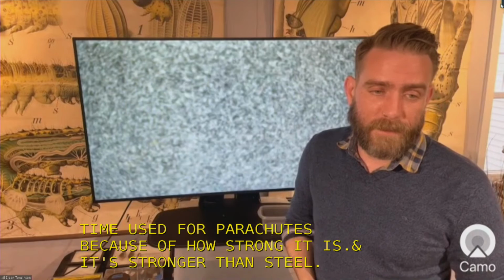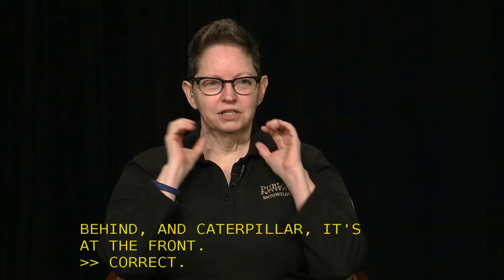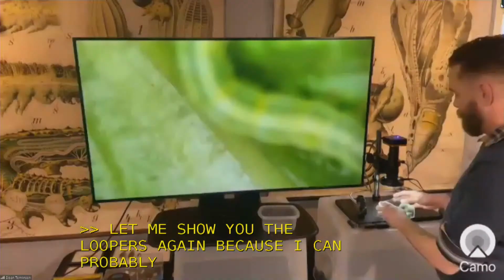I was kind of thinking also the place where the silk comes from is pretty different between spiders and caterpillars. So the spider, it's on the behind, and the caterpillar, it's at the front. Correct, yes. So where in the front does it come? Let me show you the loopers again, because I can probably see the spinnerets on the loopers. Okay. So there we go.